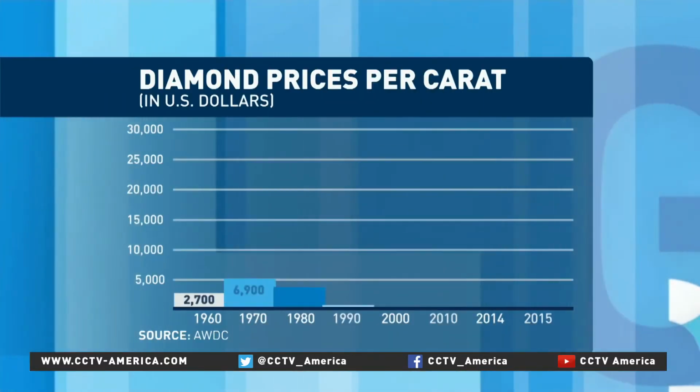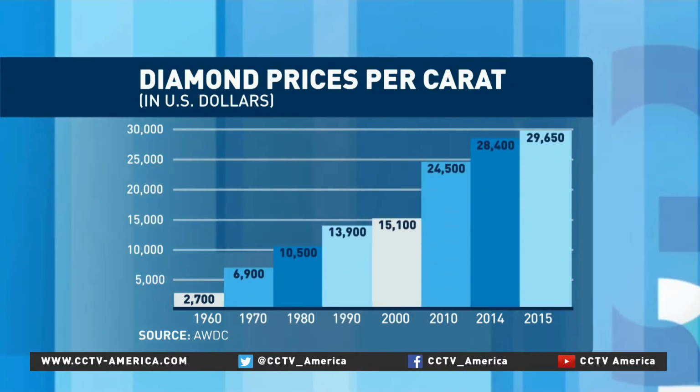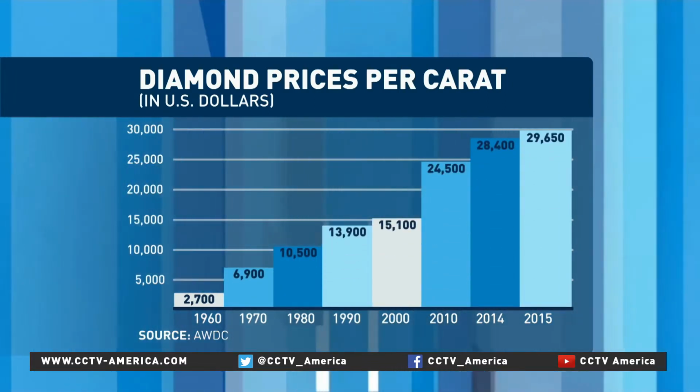I mentioned a moment ago that diamonds are one of the world's most popular gemstones, and the price of diamonds has skyrocketed. In the year 2000, a 1-carat diamond cost about $15,000. Last year, it cost nearly $30,000, so there's clearly a demand for diamonds. How can people ensure that the diamonds they're buying are safely and ethically produced?